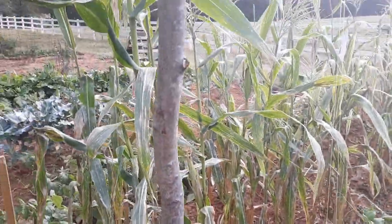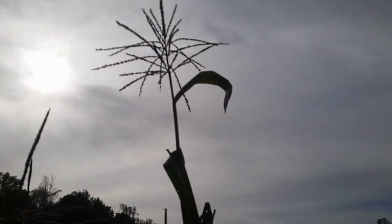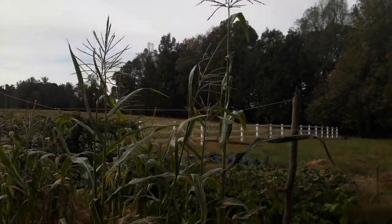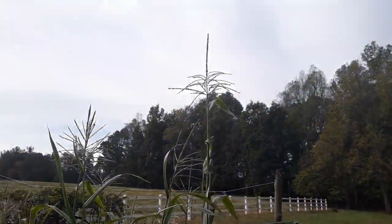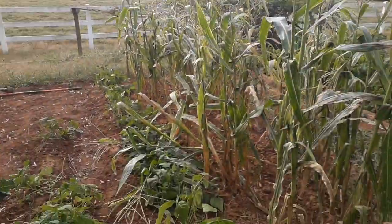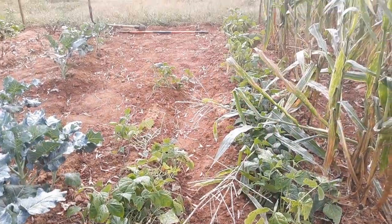We just harvested some corn. Got this guy, sorry about the light, ended up being pretty bloody tall. I'd say that's about 8 feet almost. The rest of them are down around 6-7 feet. Got a bunch of beans. Not a whole lot this year.